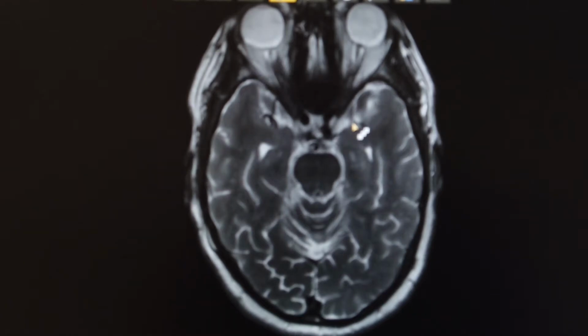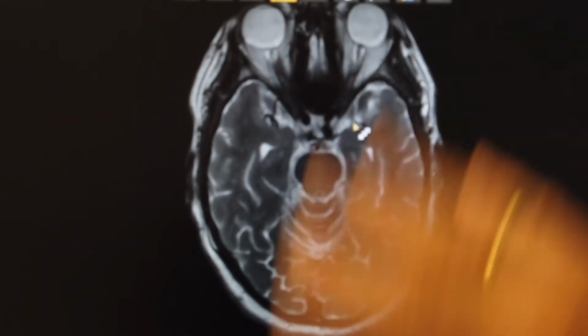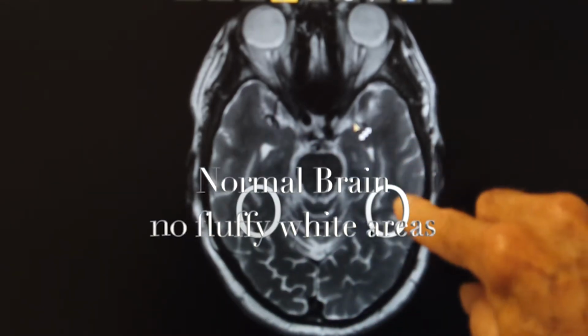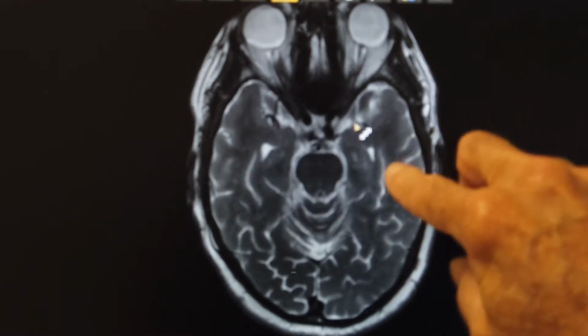So Judith, is it okay that I show the MRI of your brain? Yes. Good. Well, here's your brain here. Here's your two eyeballs. And this is the bottom part of your brain called the temporal lobe. The thing I want the audience to see is these little indentations are good. That's like a cauliflower, the little differences in the florets.